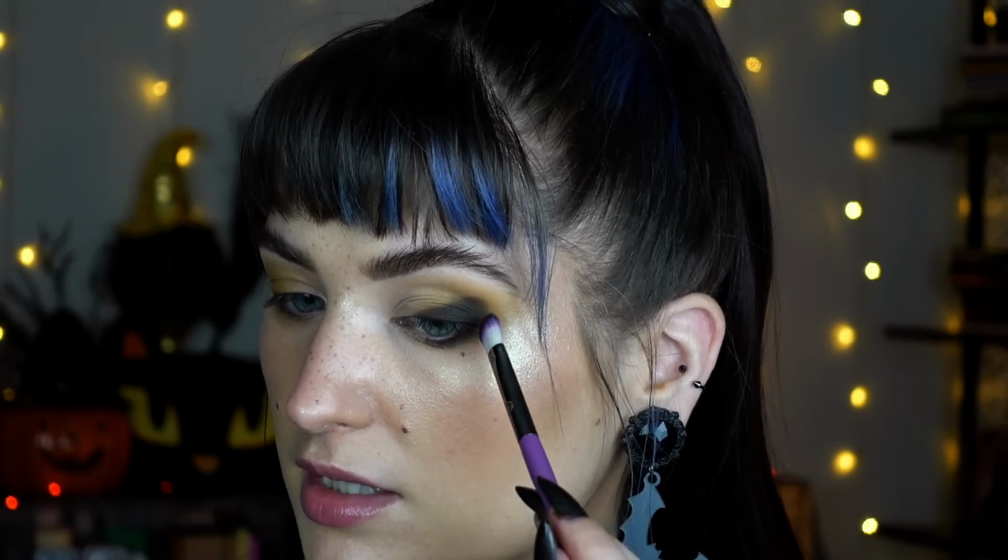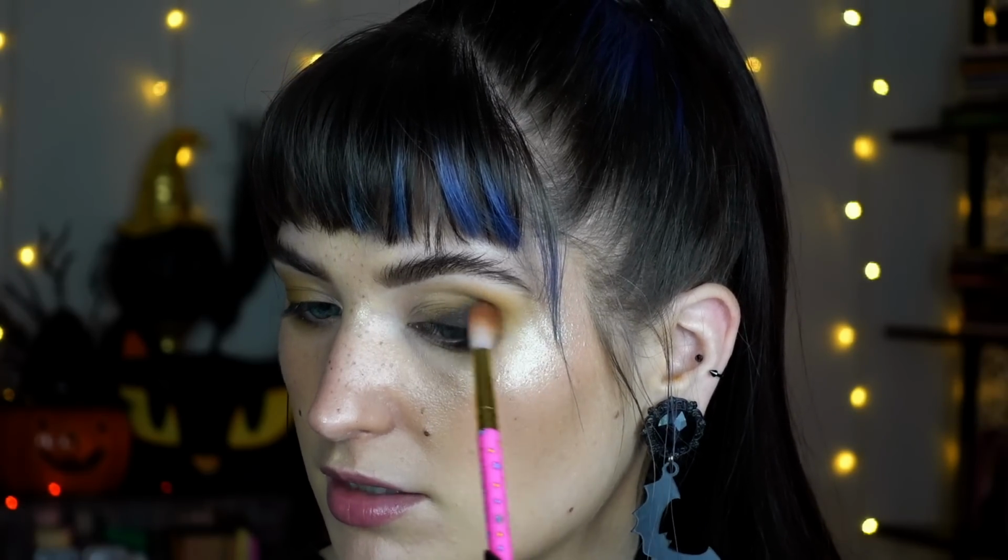I'm going to smudge this on the outer third of my lower lash line as well, just to keep with that drama. Then I'm going to take a little bit more of Unexpected. I'm using very, very light pressure, and I'm just going to swirl right on top of what I just put down, just to start to soften these edges a little bit. I'm barely using any pressure at all. I didn't grab a ton of product, just enough to start smoking this out.